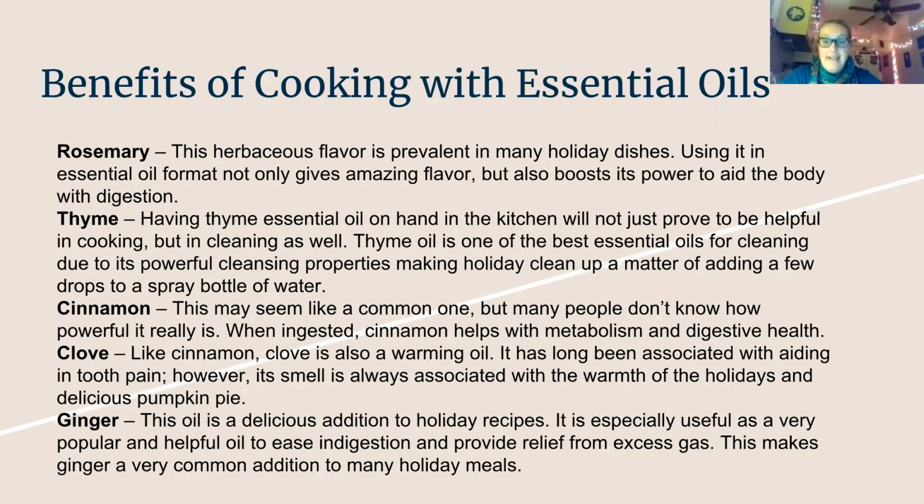Thyme in the kitchen will not just prove to be helpful in cooking, but cleaning as well. It's one of the best essential oils for cleaning due to its powerful cleansing properties, making holiday cleanup a matter of adding a few drops to a spray bottle. So again, it's going to be really great for your immune system, your respiratory system if you're using it to clean. Again, I was just singing the praises of cinnamon. It's great for your metabolism, supports a healthy blood sugar and your digestion.